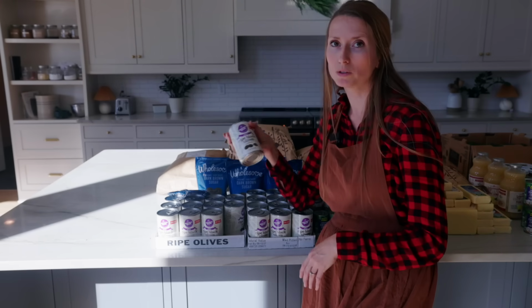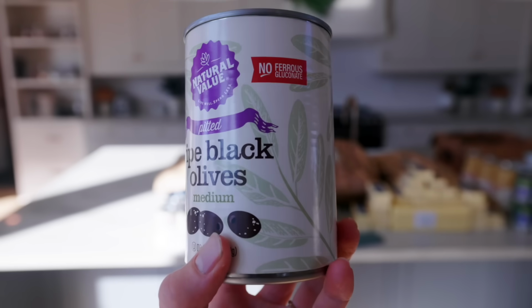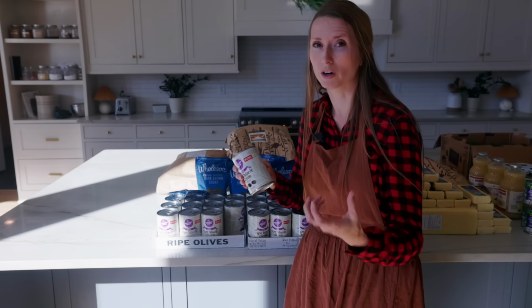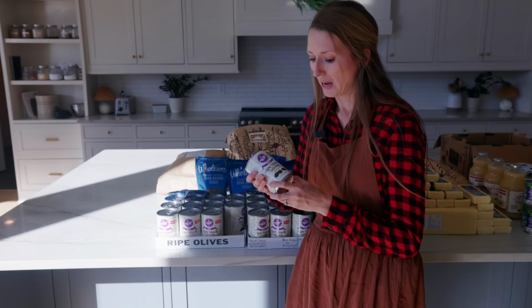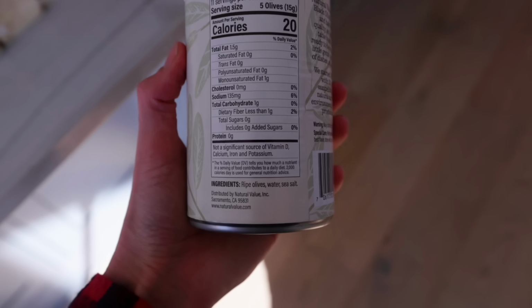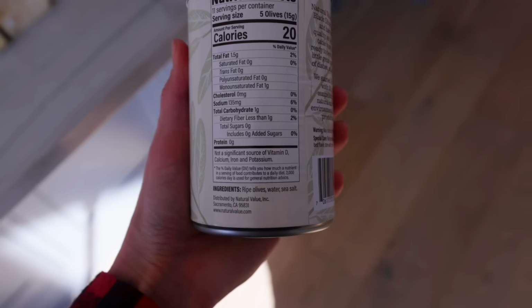These are the natural black olives. They taste so much better than the regular black olives that have a really strong chemical aftertaste. And these don't have any of that stuff. It's just olives, water, and sea salt in these. And you can definitely taste the difference.